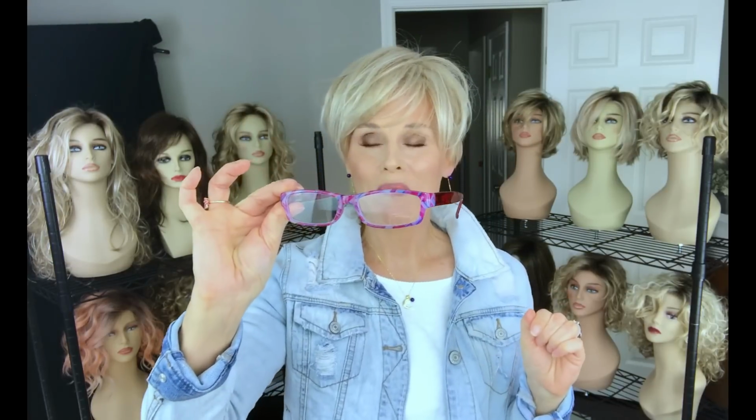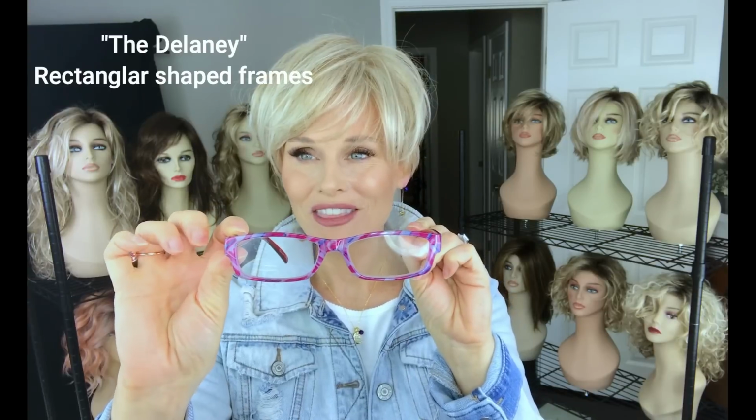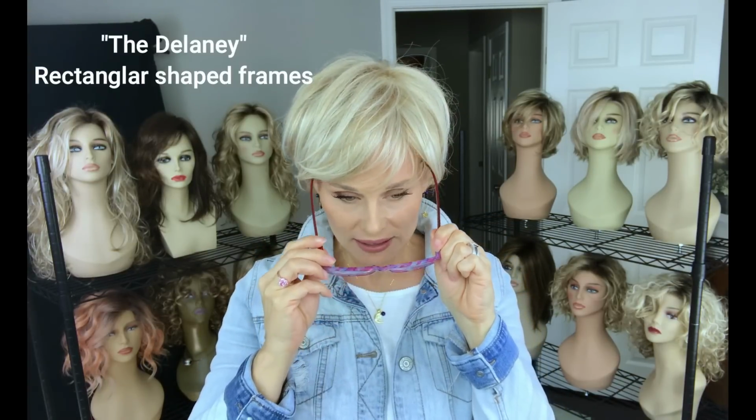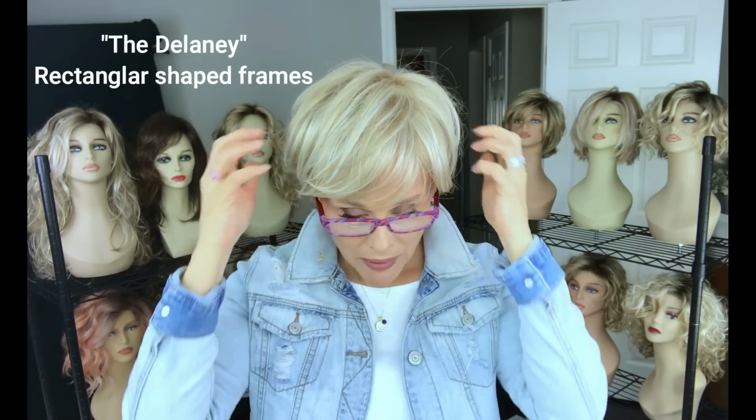So here is another newer pair that I received. Now these are more rectangular in shape. I love the fun design there. Kind of a confetti look on the front with pinks, blues, and purples. These are called the Delaney, and all the links are below. These kind of remind me of the Sophie in terms of how they fit and how they look. Nice rectangular look to them.